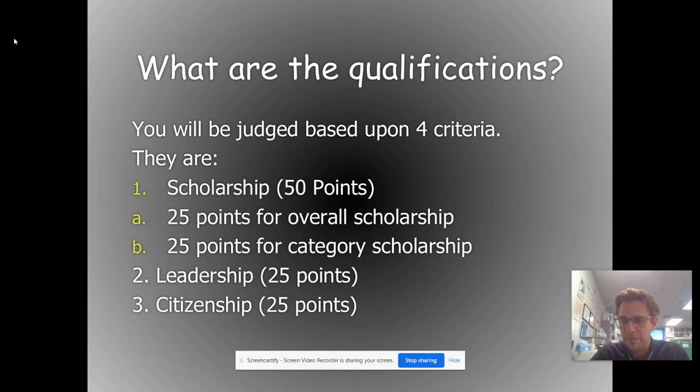So for example, just an example from last year, we had a student where their overall scholarship, not great. They were a 3.7 GPA and they had a 21 ACT, but they were one of the best leaders I've ever met and they were dedicated to service. They got a 25, a 25, and a 25, and then a 10 in overall scholarship. Really good. They made it to the state. They were almost a state champ. So don't be intimidated if your ACT score isn't super high. You can still do this.